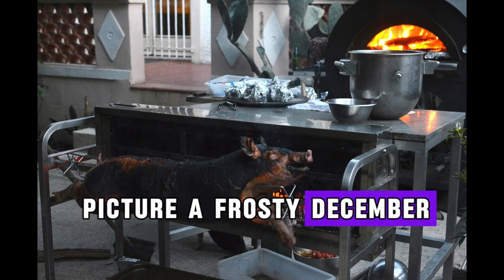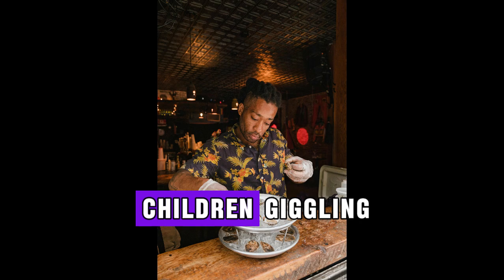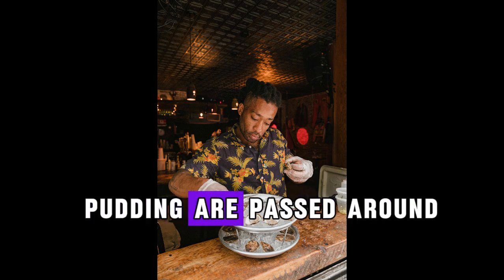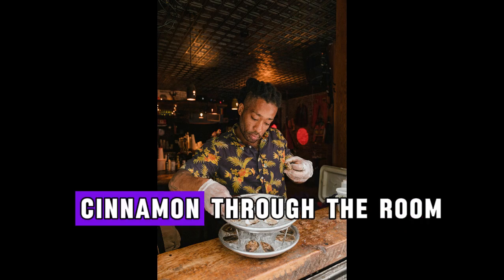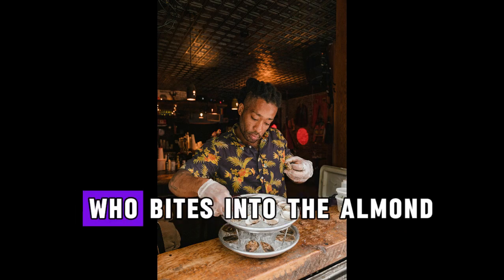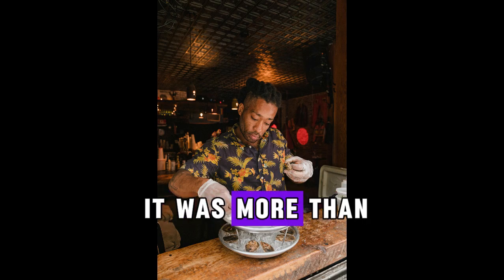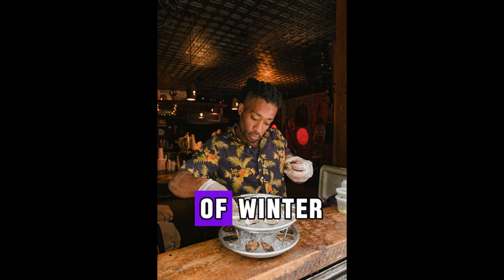Picture a frosty December night in Minnesota. The cabin glows with lamplight, children giggling as bowls of warm pudding are passed around. Steam curls up, carrying the scent of cinnamon through the room. As spoons clink, everyone waits to see who bites into the almond. It was more than dessert. It was tradition, joy, and a little magic in the middle of winter.